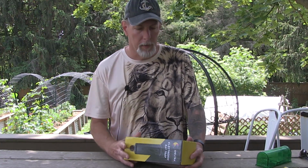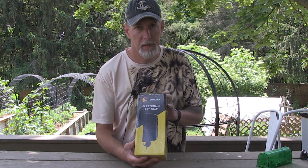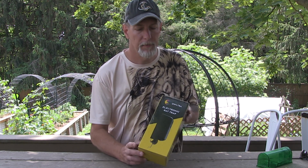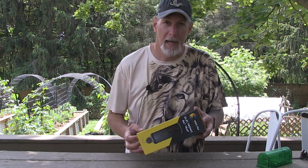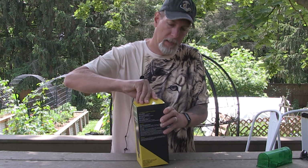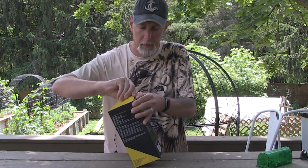Okay, the final one is the zapper. There's different brands of these as well. This one is actually sized for rats. I call it the rat zapper, although again, I think Rat Zapper is actually a brand name. I just recently got this one. I have another one already that I've been using, but I wanted to get a second one.